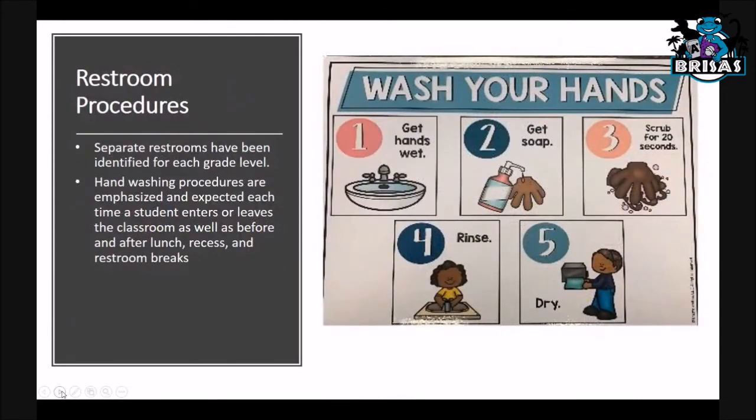Awesome. Well, and in honoring that cohort strategy, obviously we have now designated entrances into the building, and we have designated lunch and recess zones. We also have designated restrooms for students to use by grade level. So please know that. And then also know that we will be emphasizing hand washing, obviously, throughout the day, but it will definitely be an expectation for students anytime they enter or exit the classroom, as well as before and after lunch, before and after recess, as well as before and after any restroom break.